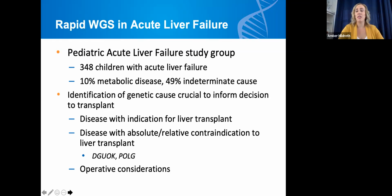We suspect that there's absolutely going to be some genetic and metabolic etiologies there. So as we can start to utilize more rapid testing, that's definitely going to improve our evaluation of these sicker patients. And again, it's really important to have that diagnosis to help inform our transplant decisions, because it can provide confidence to the team about listing a patient.